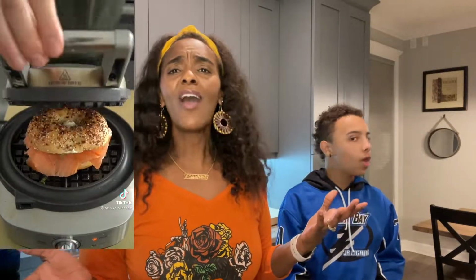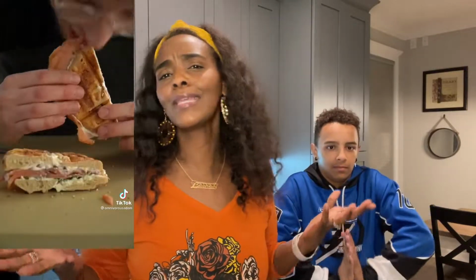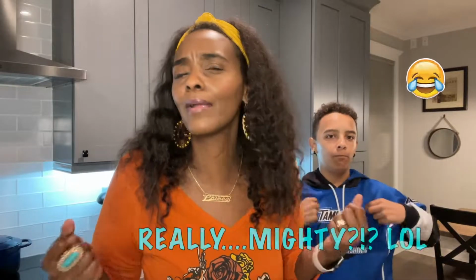Or like this. This one is supposed to be some kind of panini, a sandwich or something like that. All he did was smush his bagel. You could have smushed the bagel, put it in the toaster, and you'd have been A-okay. But now we got divots and holes in our bagel. For what? Why are we doing that?